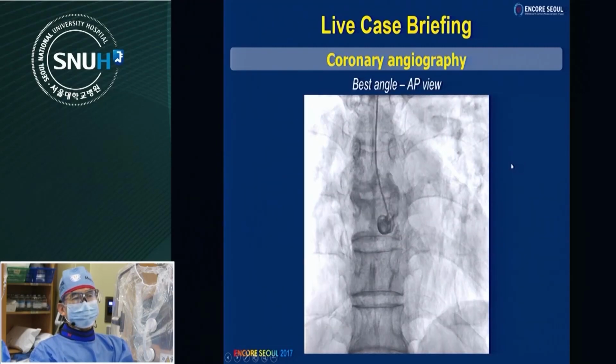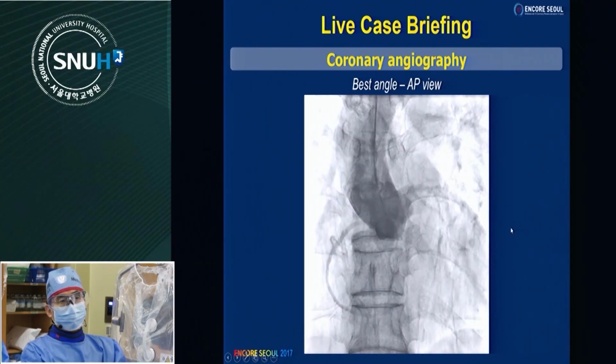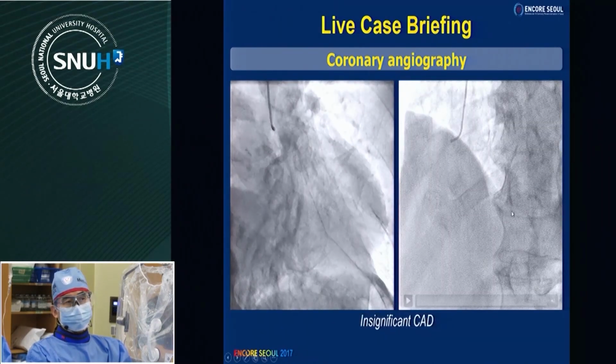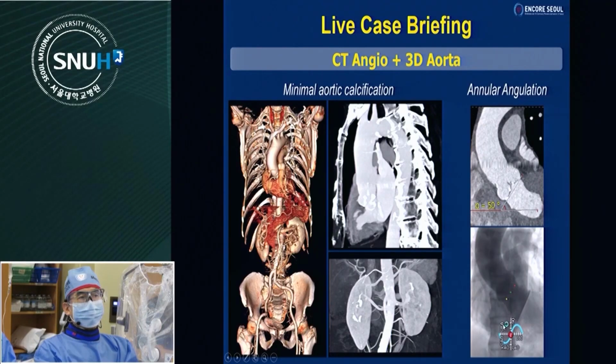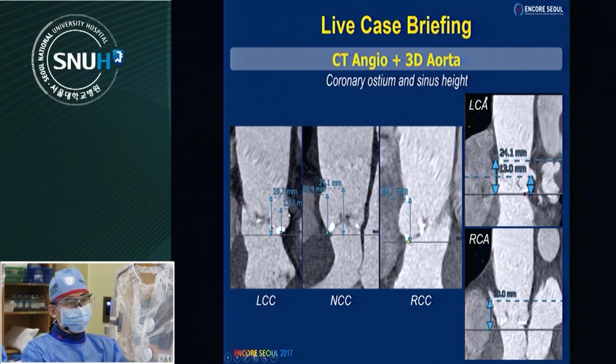Root angiography shows the best angle is around AP view. Less calcification, good anatomy of coronary ostium. Coronary angiogram shows insignificant lesions. Thoracoabdominal iliofemoral artery CT angiogram shows mild calcification around vessels. Moderate to mild calcification distributed equally to the three cusps. No LVOT calcification. Coronary height is sufficient, 13 on the left, 18 on the right.